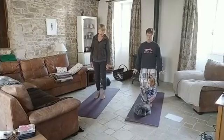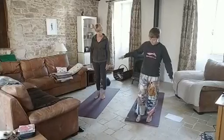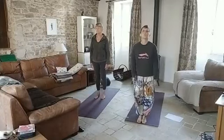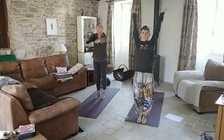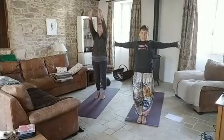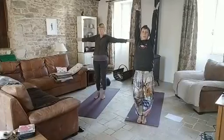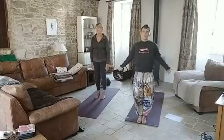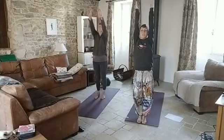Now we're going to stretch our shoulders. I'm just going to step forward so me and my mum are not on the same line. We're going to make arm circles, reaching out as much as we can in each direction. Again, trying to move with the breath. Inhaling up. Exhaling down. Really stretch as much as you can.